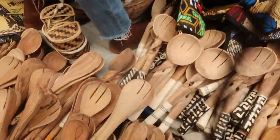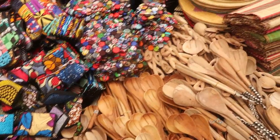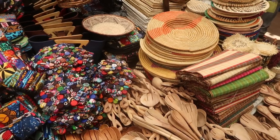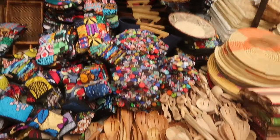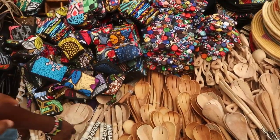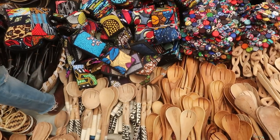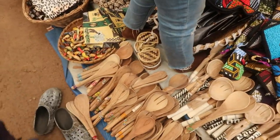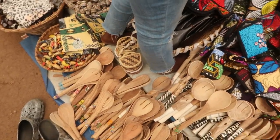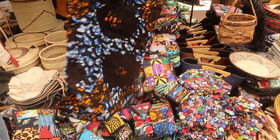Which are the spoons? This one is 7. For two? Like this, a pair. Wow. You know what? I think I'm going to buy spoons. This one is 10. They are all the same size? Yeah. They are. You see? She's looking for a small one. Even the shopping bag.